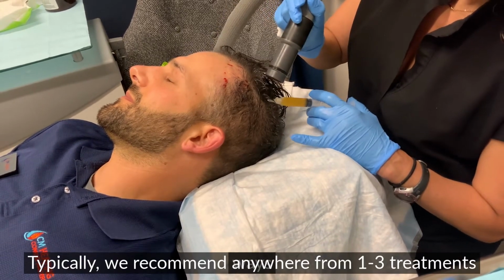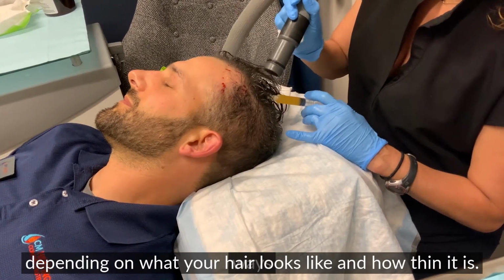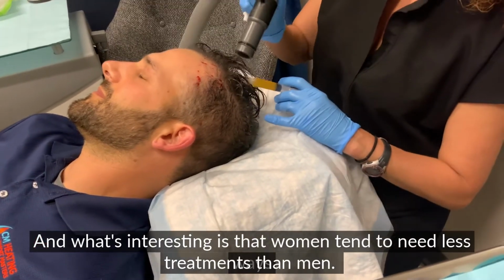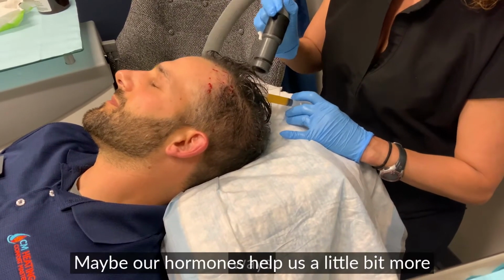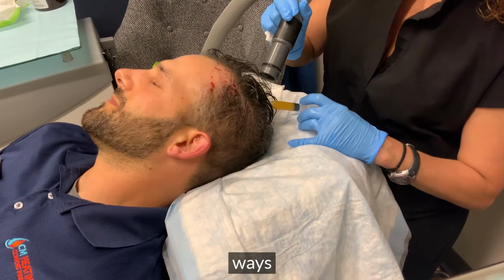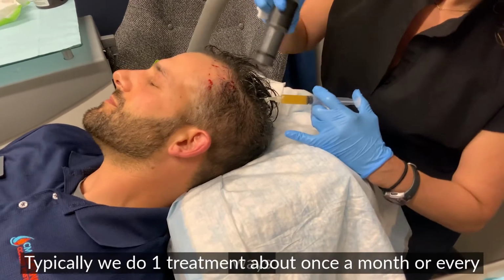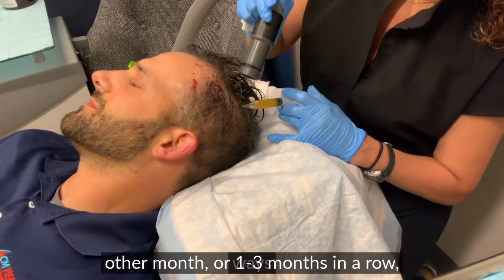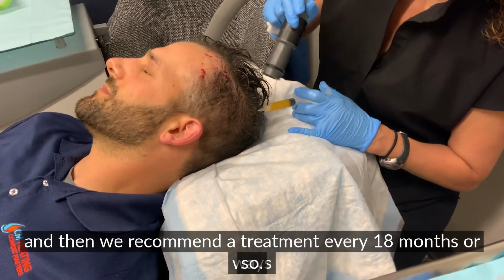Typically, we recommend anywhere from 1 to 3 treatments depending on what your hair looks like, how thin it is. And what's interesting is that women tend to need fewer treatments than men. I don't know why that is. Maybe our hormones help us a little bit more with the hair situation. So typically we do one treatment about once a month or every other month for 1 to 3 months in a row. And then we recommend a treatment every 18 months or so.